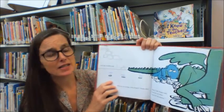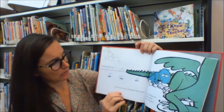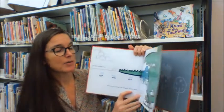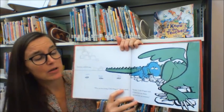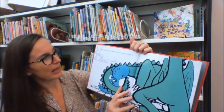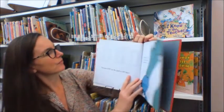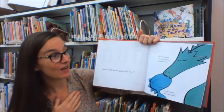And they wouldn't stop. Plink, plunk, plop. Why are you crying, Little Dragon? Mama asked. Because, Little Dragon said, if I don't have my flame, you won't love me anymore. Oh no, Little Dragon, Mama said, I could never stop loving you. Because you are the spark in my heart.